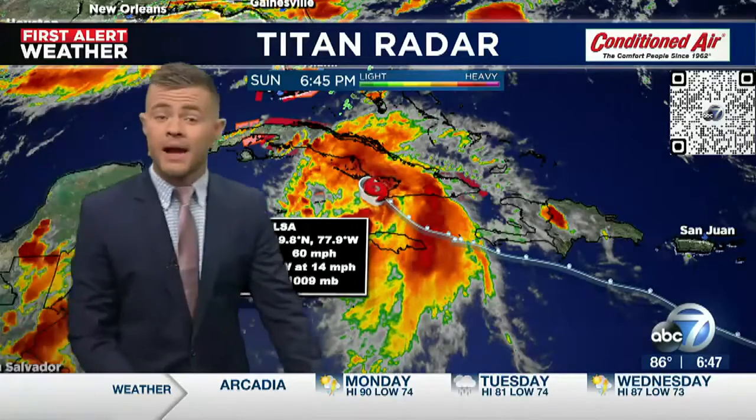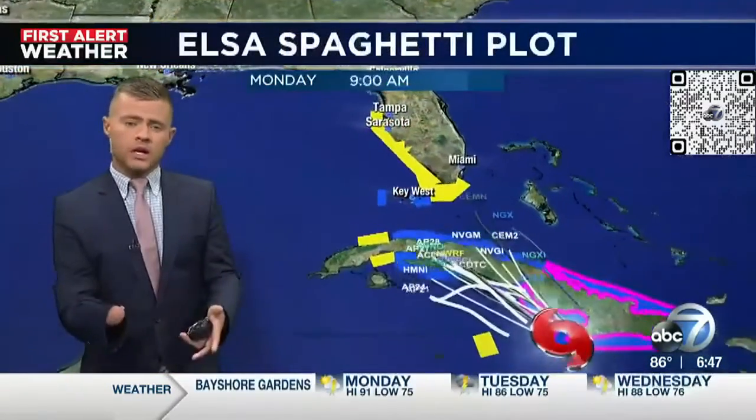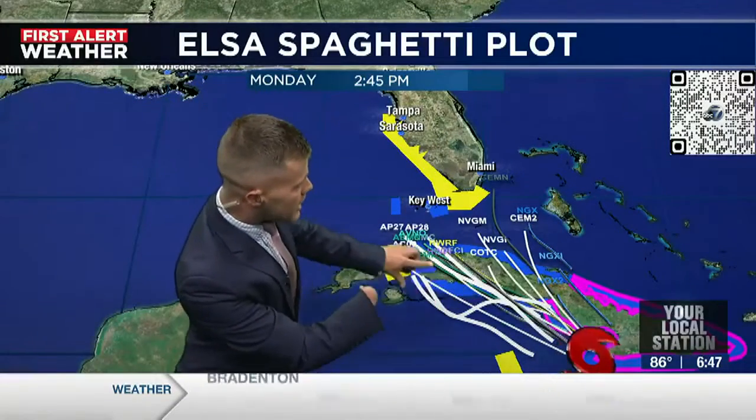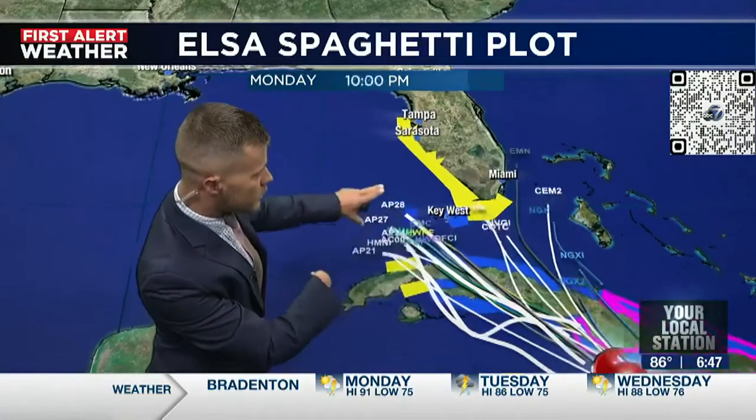Northwest at 14 miles per hour at this point. Here's a look at all those plots. You know, we've been watching these day by day to see how they're going to come together. They're still tracking it pretty much right over Havana and going to be moving it right up along the Keys.